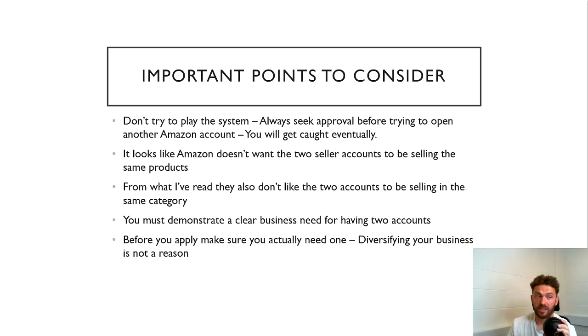So important points to consider. Don't try and play the system. Obviously do what you want, but if you do, you run the risk of having a very short-term business, and yeah, we're just not into that. So always seek approval before trying to open another Amazon account. If not, you can almost guarantee you'll get caught at some point.